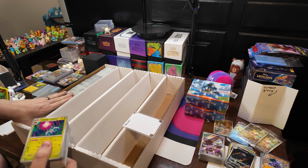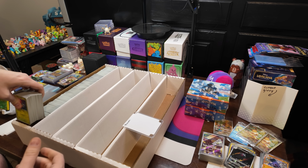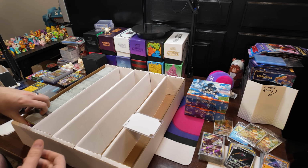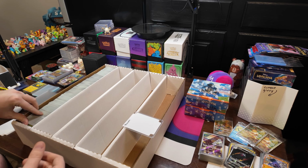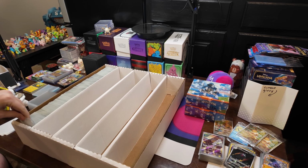Usually it's like $5 for one whole ETB box, which I think typically holds about 500 cards, maybe 1,000. I'm not sure. But yeah, so there we go. So that's going to be an entire row of Terrestrial Festival. And we'll move on to the next one.